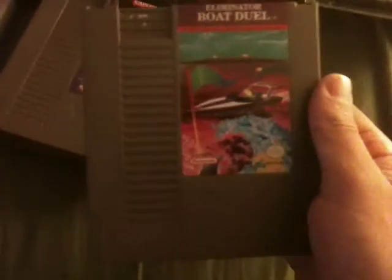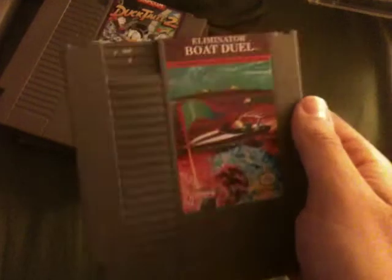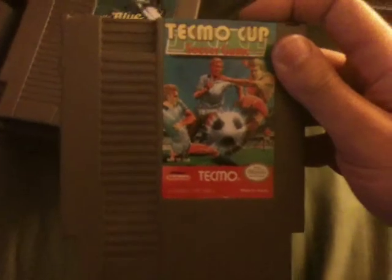I picked up a copy of Eliminator Boat Duel, and you see how it says Eliminator there, and then when you turn it this way, it says Eliminator, and it's spelt wrong. They're all like that. That's not like some rare one or anything. I picked up the Blue Marlin, and last but not least, I picked up a copy of Tecmo Soccer Game for the Nintendo. I don't know what else I got.